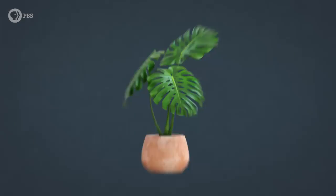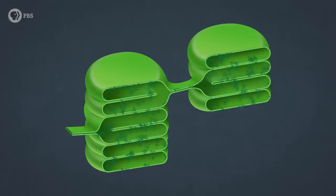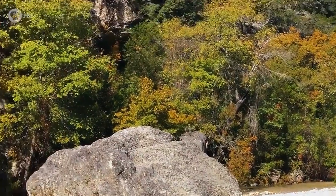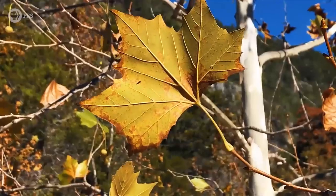Here on Earth, deep inside green leaves, that happens in a place called the chloroplast, where special pigment molecules can actually catch light to power photosynthesis. But plants on Earth don't use just any light. It turns out they're kind of picky, and that pickiness explains why they're green and why they look like this when we view them into the infrared part of the spectrum.